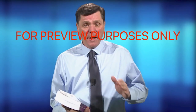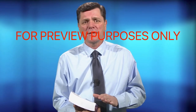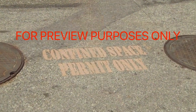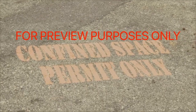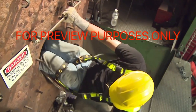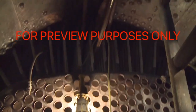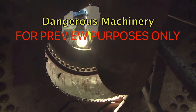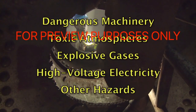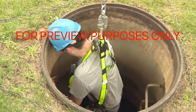It's hazardous to perform any work in a confined space because the space itself is hazardous. But doing hot work inside a confined space creates a number of additional hazards. Confined spaces are limited access structures, such as tanks, storage bins, vaults, manholes, and tunnels. They're not meant for continuous occupation by people, and they're difficult to get into and out of. They can contain dangerous machinery, toxic atmospheres, explosive gases, high-voltage electricity, and other hazards. They are so hazardous that confined spaces are involved in as many as 2 worker fatalities in the U.S. every week.